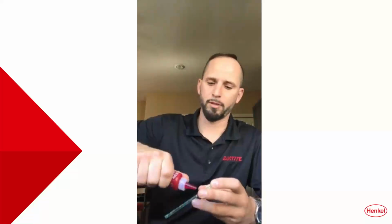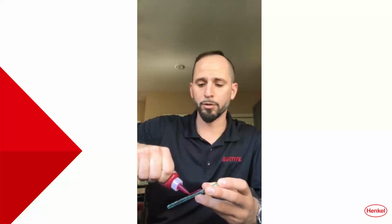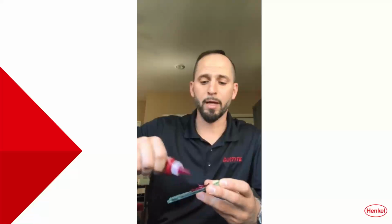So we're going to take a look at our 518. This is our liquid gasket, which helps to eliminate, again, some of that excess inventory on all shapes and sizes, because with a liquid gasket maker, you can fit to form, right? So depending on what size or whatever surface it is, you can make the gasket to whatever shape, since it's in a liquid form.